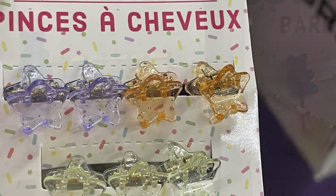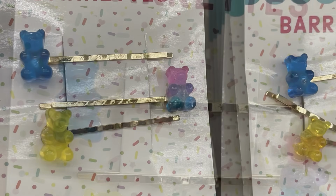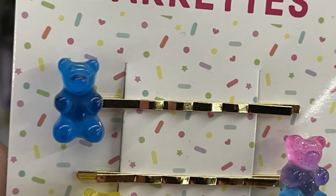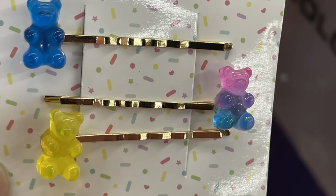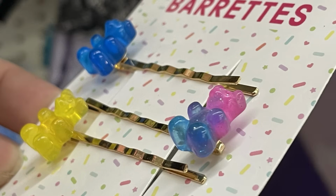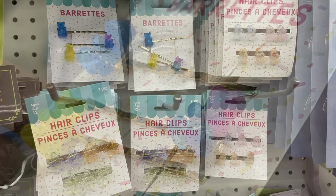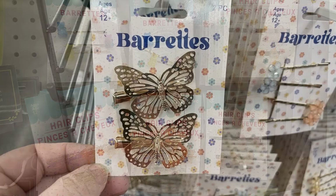Then we've got the bobby pins with the gummy bears at the side. They're like a resin gummy bear. They're actually really cute. They look just like a miniature gummy bear. And you've got the blue, yellow, and then the mixture of like purple and blue ombre. Here's a view from the side so you can see how well made they are. So a couple of new hair items there.